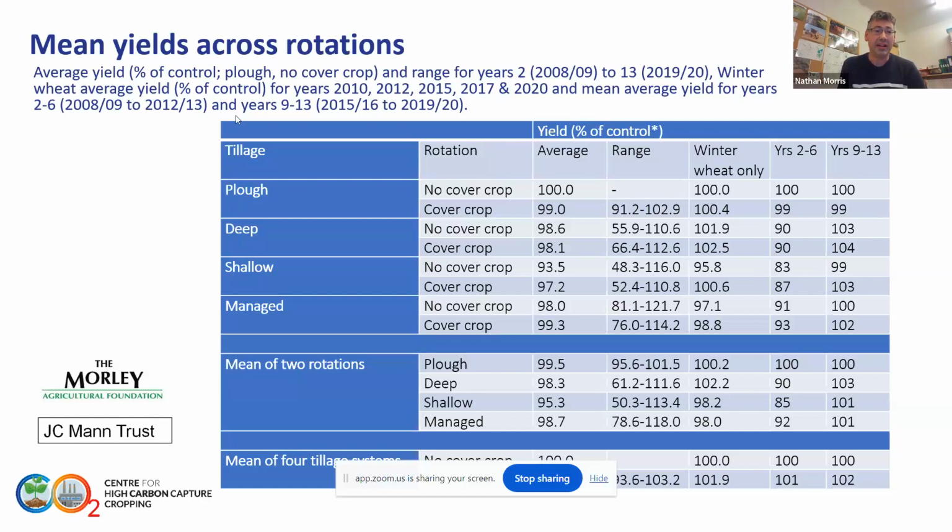So we can see that where we've got deep and shallow cultivations, we do see a slight drop in performance on average compared to ploughing. Where we have cover crops, again, with the shallow cultivation, without a cover crop we do see a drop in yield performance. With a cover crop, we start to see a bit of a build up across the whole period of the rotation. But you can see from the range of responses that both non-inversion tillage and the use of cover crops can actually increase that variability over the period of the 10 years that this data's been looking at.